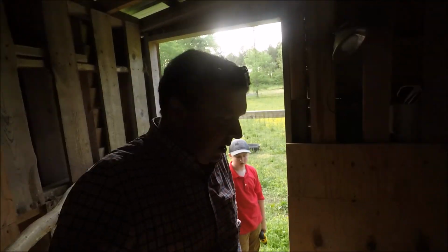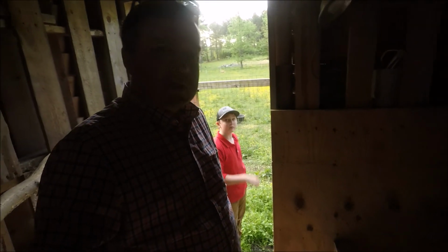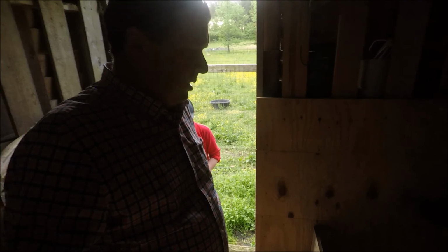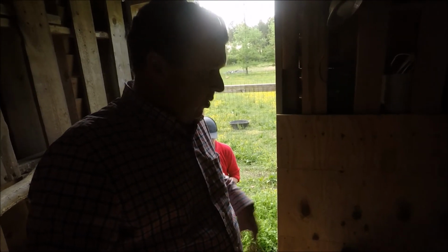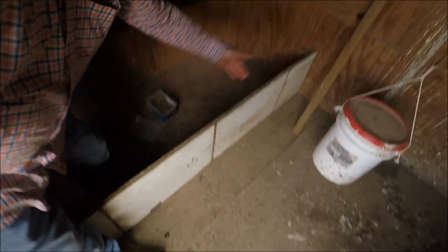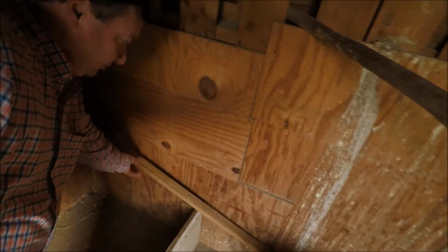Okay, it's getting dark here in the coop, and I know you're not going to be able to see real good. But I've got this pretty well completed the way that we want it for now. We're going to go out here and hopefully build the top right quick. But the way it works, maybe you can see enough. We basically just put up a wall here from side to side, and we're going to build a top.